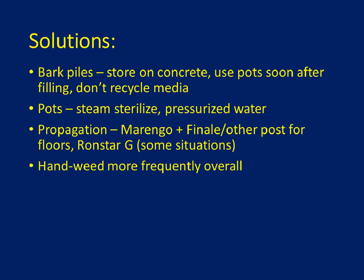James Altland, actually, USDA ARS scientist, has a really good article on some of the work that he's done steam sterilizing pots. Pressurized water, just out of a hose with a pressurized nozzle, can really dislodge a lot of those seeds as well. And propagation areas, I talked about that a little bit, using Morengo, or possibly Finale or other post-emergence herbicides on the floors. Broadstar, the granular, it can be used in rooted liners in some cases, depending upon the pot size. So we do have some limited options there. And then it is important, just in terms of sanitation, probably the most important thing to set you up for success is just hand weeding more frequently overall.